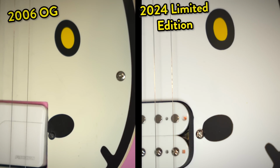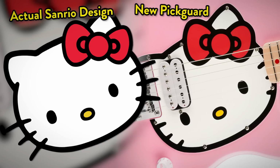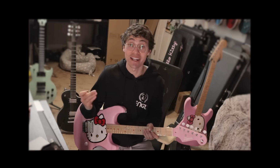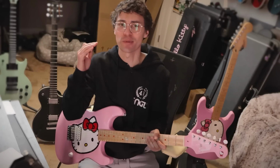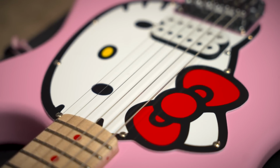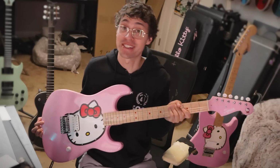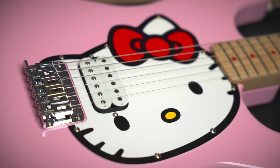And while at first I thought the print quality is messed up because the eyes aren't smoothly round like on the old one, turns out that imperfect hand-drawn quality is correct to the official design. And I know, I hear it. These sound like super dumb and random things to focus in on, but I would argue the fact that they paid attention to the accuracy of even these minor details, it's a good indicator of how seriously they've taken things this time.